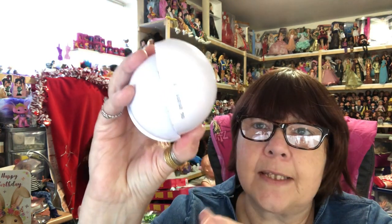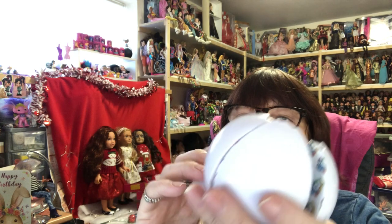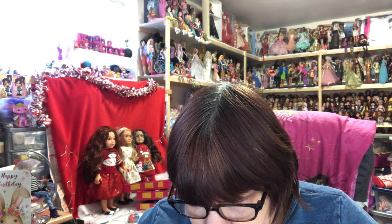Right, so I've got all the cellophane off. I've taken the tab off the top. So let's see what 5 surprises we've got. Oh, we've got the paper bags again. But they look good for shopping bags, don't they? For putting the toys in, that's okay. I'm not worried about that.